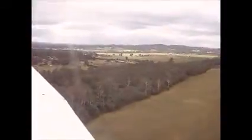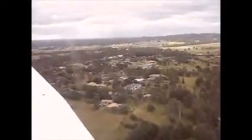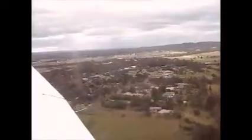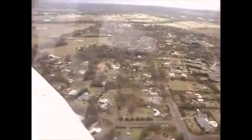Got the boss on our tail. Yeah. 80 knots. Yep. Bravo Sierra, clear visual approach 24, number 1. Clear visual, number 1, Bravo Sierra. Yep. Keep it going. Yep, here we go.